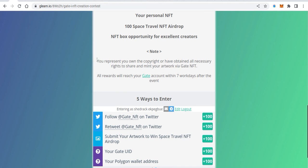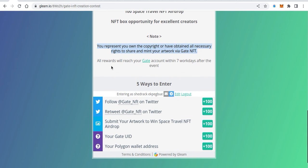Now remember that you must own the copyright or have the necessary right to share and mint your artwork on gate.io NFT. Remember that this must be your own NFT, not NFT minted from any other place. All rewards will reach your gate account within 7 working days after the event.